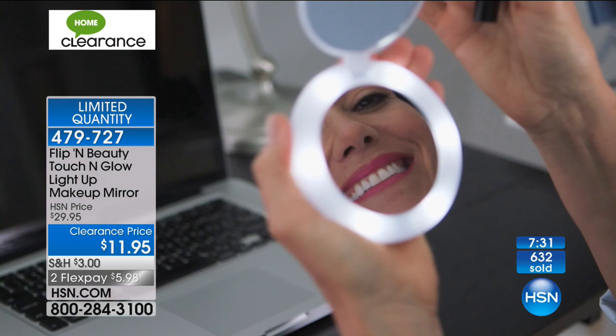Those six LEDs are pure, they're bright, they're white, and obviously with this one, you can choose standard magnification or your 5x magnification, which gives you perfect clarity. The other thing to bear in mind, and Debbie said it, it is just 4 ounces, so it weighs nothing.